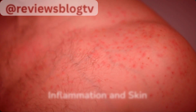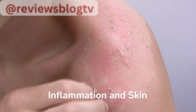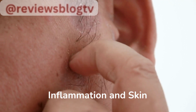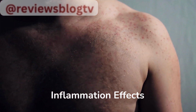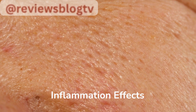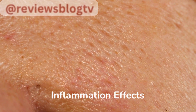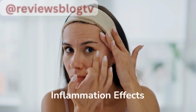The damage caused by physical scrubs triggers an inflammatory response in the skin. Inflammation is the body's way of trying to heal the injury. However, chronic low-grade inflammation is detrimental to skin health. Persistent inflammation can exacerbate existing conditions like acne, rosacea, and eczema. It can also lead to post-inflammatory hyperpigmentation, leaving behind dark spots after breakouts or irritation. Your skin becomes chronically stressed.